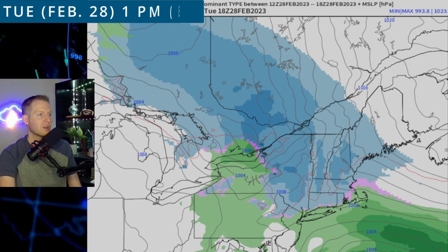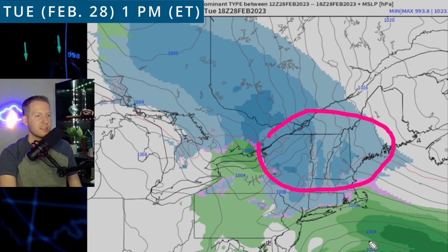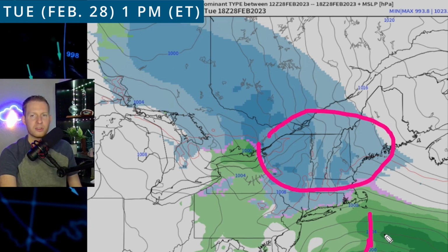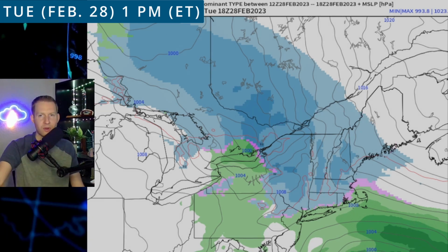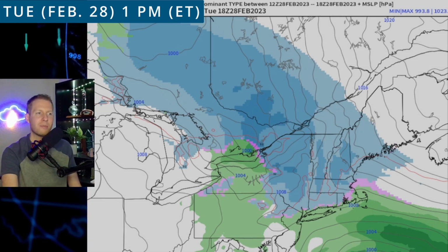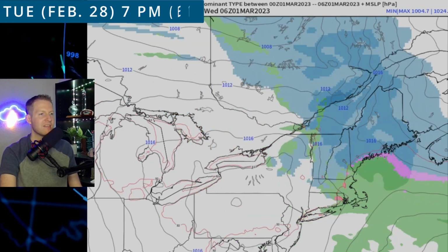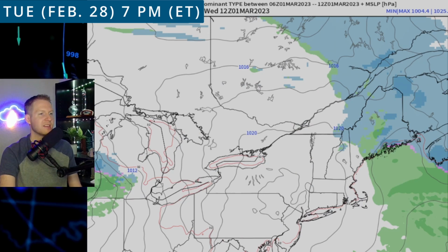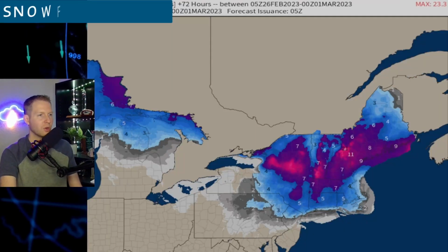This is going to be 1 o'clock on Tuesday, and there we go, with more snow continuing. Our low kind of pushes out in that direction and quickly gets on out of here. So we're not talking about a long duration event by any means. As we go out further, this is already Tuesday evening at 7 o'clock. We start to wind things down as the low kind of moves away from the east coast of the United States.